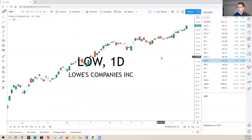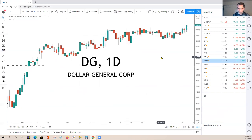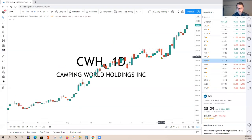Again, sticking to the outside stock stuff, we're looking at Lowe's, we're looking at Home Depot, all these stocks looking at all-time highs. For some reason now, these lower dollar type stocks are breaking out as well. Dollar General actually pushed through and closed above the level as well. I want to talk about the opposite. Actually, one more stock, which we called out last week: Camping World, again, sticking with the get-out-of-the-house theme. I hope you're following it because it's not really that difficult to see what's going on here.